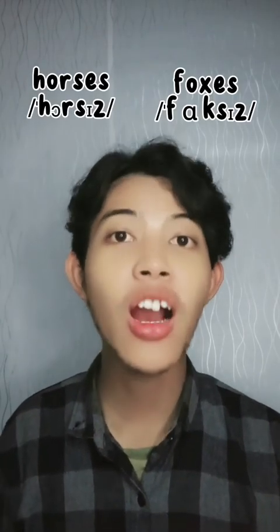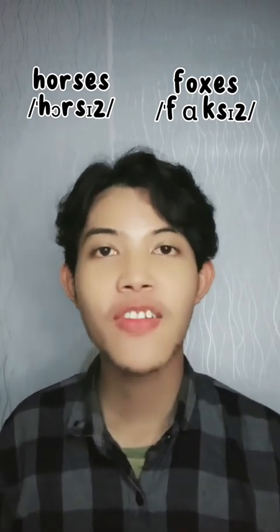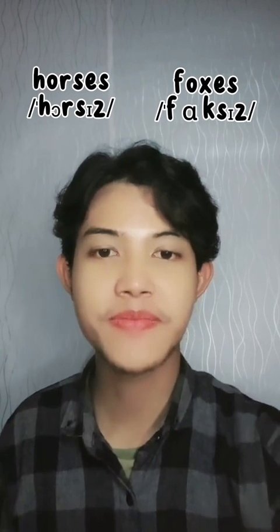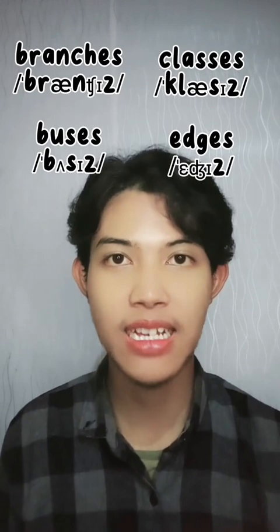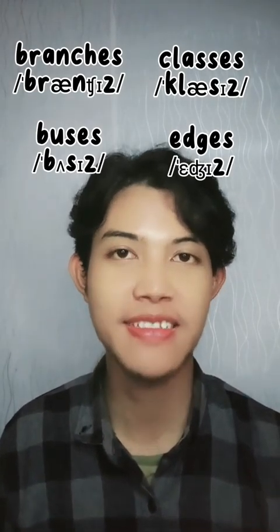Let's pronounce these two words once more. Horses, horses. Foxes, foxes. Another example for ES endings, like branches, buses, classes, and edges.